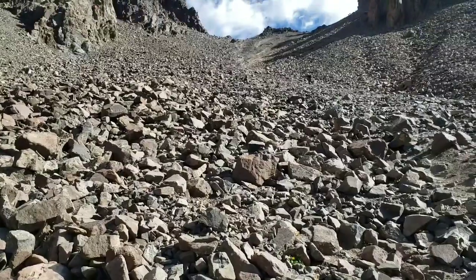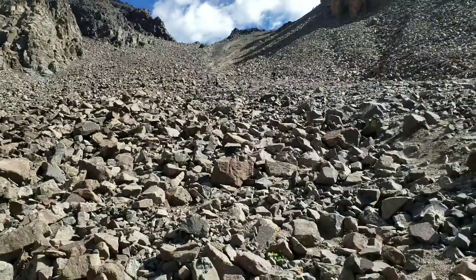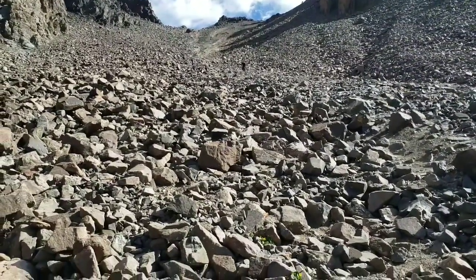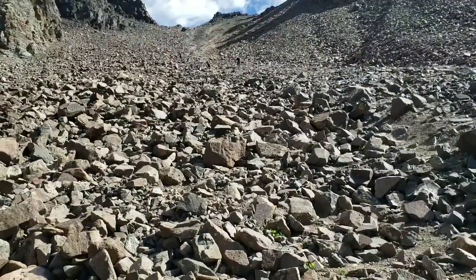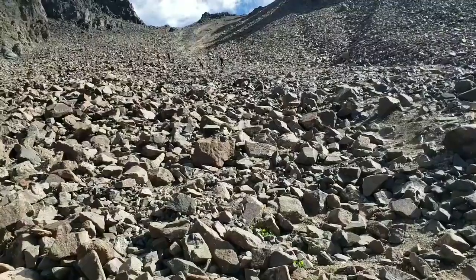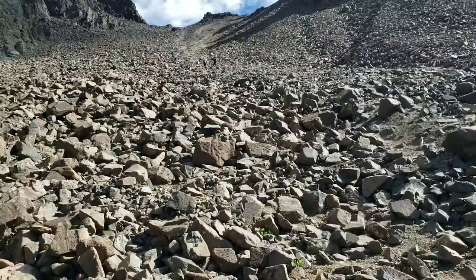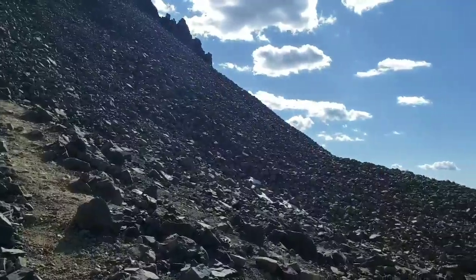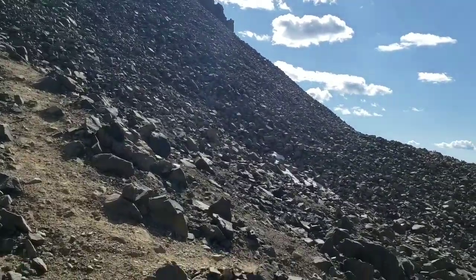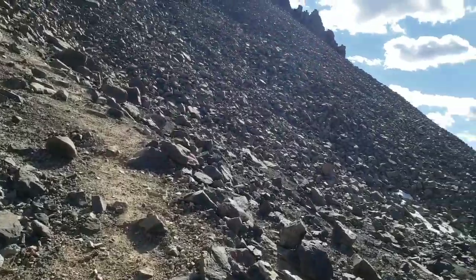All right, well, here is the first of two steep gullies you have to climb, the second one being steeper than this one. As you can see, there's a few other people up there. Got to be careful. People have a tendency to kick down rocks, so just keep an eye out for that when you're in these gullies. I'm at about 13,000 feet now, so it's about 1,100 feet of elevation gain up to the summit from here.